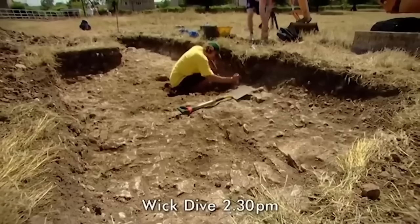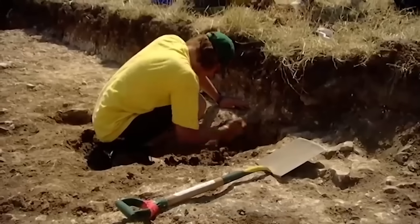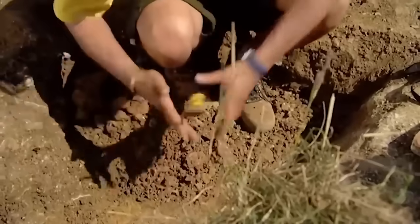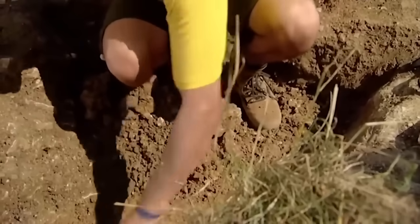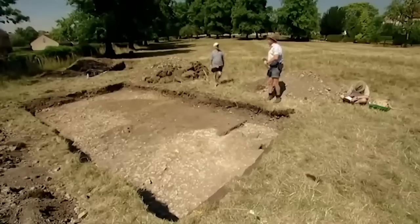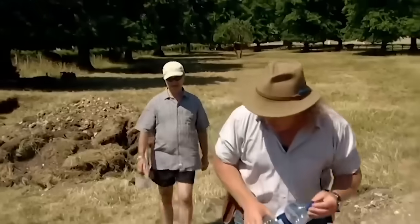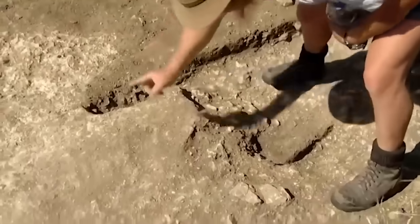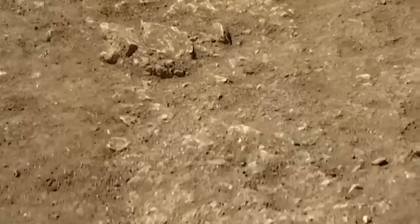Not only has our ditch turned out to be a pit, but Matt's discovered medieval pottery in it, suggesting it was dug in the 12th century rather than in Saxon times. Where are these post holes you were so pleased with then? Phil's got news too. He's finished digging his post holes, and they too are part of the medieval history of Wickdeave. And this is actually a wall.